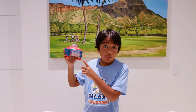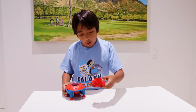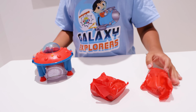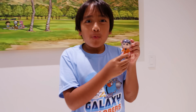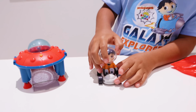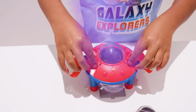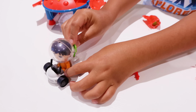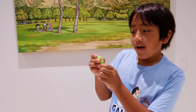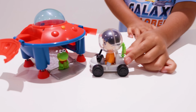Now let's open up this Ryan's World UFO. Let's see which alien visits me today. It's a rover. Ooh, astronaut Ryan. And that's not all. Ooh, there's a flag and a satellite panel. And we got Baby Gus playing with the toy rocket. Let's explore the galaxy. Is that Alien Gus?